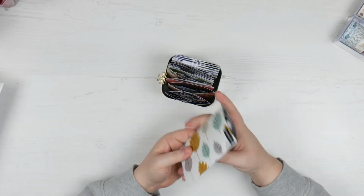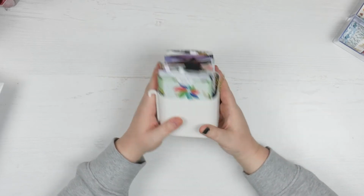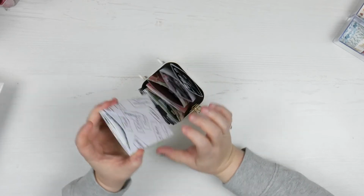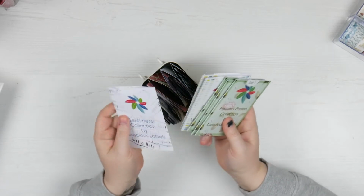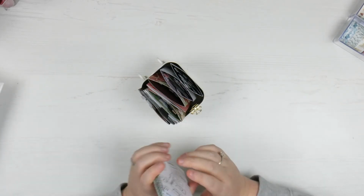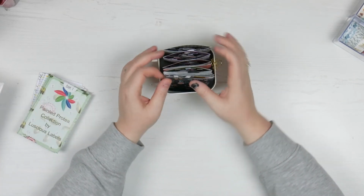So what I've done is I've cut them, I've put them in these. First of all, this is a little tin from IKEA. It lives up on my pegboard. And what I did was I asked Denise from Luscious Labels very nicely if I could have the file that she uses for her envelopes for her die cuts, because I think these are fantastic. And I've made those up for my sentiment strips. So I have them in here.